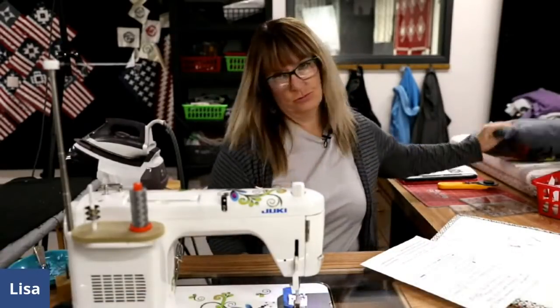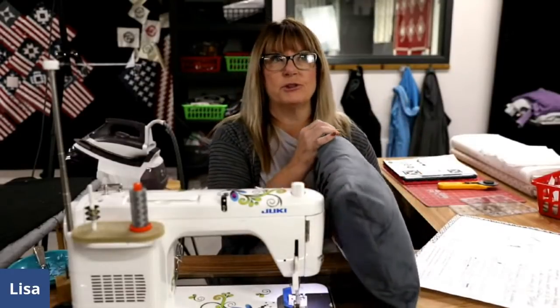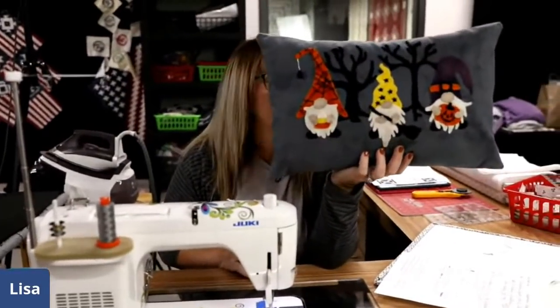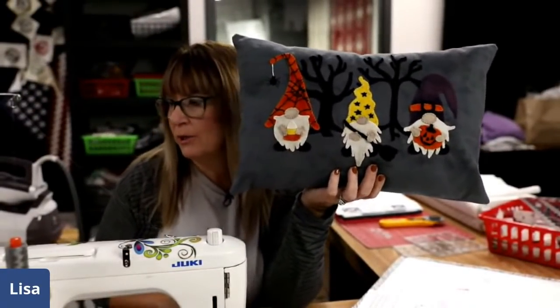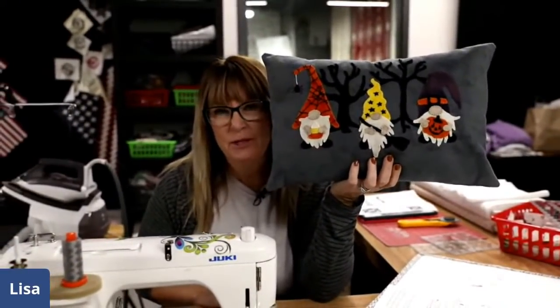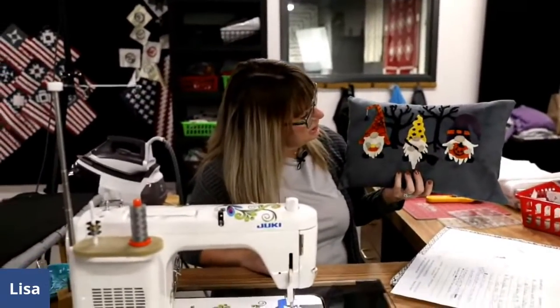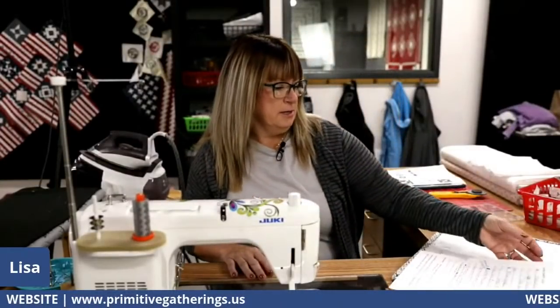And then, oh, okay. Can't just do one. So do you remember the gnome pillows for We Three Gnomes with the Santa gnomes? Well, how cute is this? We couldn't help ourselves, so we did a Halloween gnome pillow as well. And I forgot what we named it. Frightful Gnomes. They're not really too frightful. They look happy to me, but they are fun. And that will be something for you to purchase on our website. So get yourself one of those if you need to change out your gnomey pillows. And I've got to admit, I wasn't a gnome fan, but I'm a convert now because they are super cute.